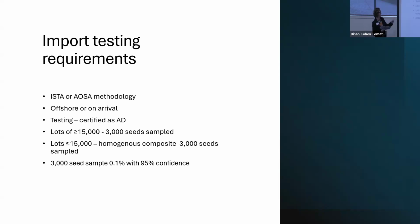Generally, this is a tomato-specific example. For lots that are greater than 15,000 seed, 3,000 seeds of those are sampled in order to be tested and verified free from the quarantine pest of concern. There is an option that's recently been added for small seed lots, which is less than 15,000, but there are requirements on these that they're made up of a homogeneous composite sample. Basically, the seed sampled is reflective of the entire seed lot. So it will need to be the same species, same producer, and several other requirements like that.